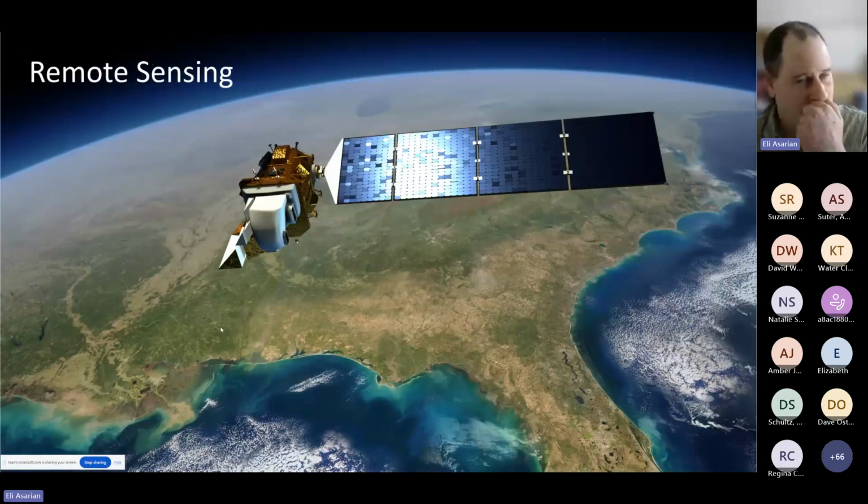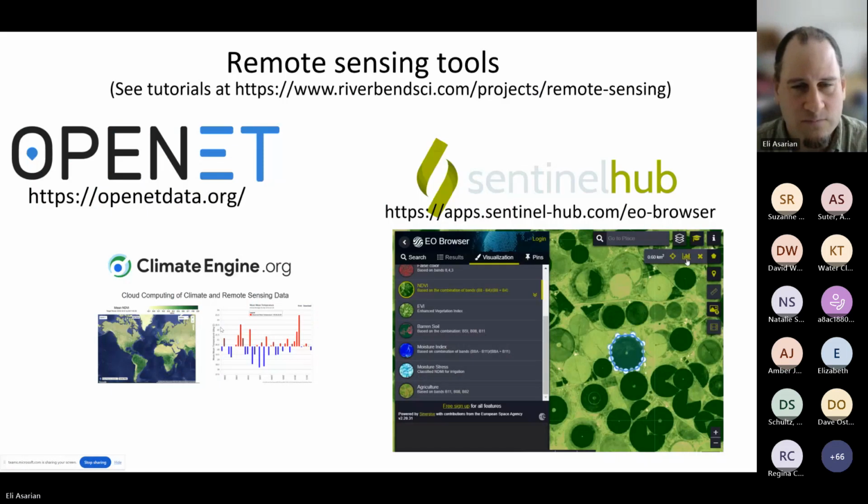So I wanted to see, well, what could we tell about what happened in these fields using the tools of satellite remote sensing? I'm relying today on data generated primarily from these 3 tools: OpenET, the Climate Engine, and the Sentinel Hub.